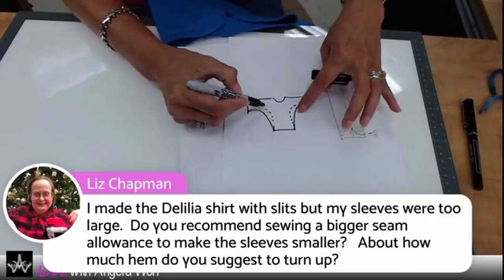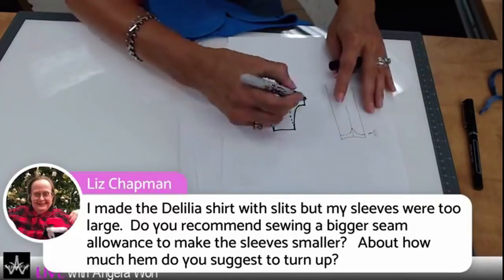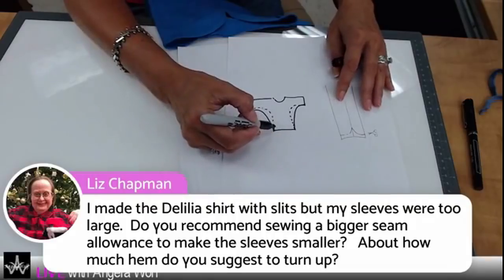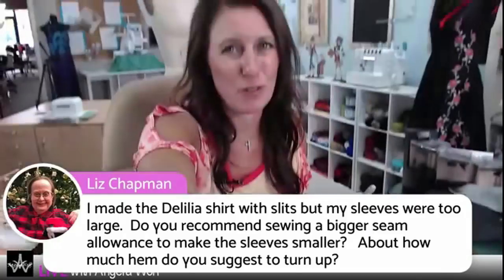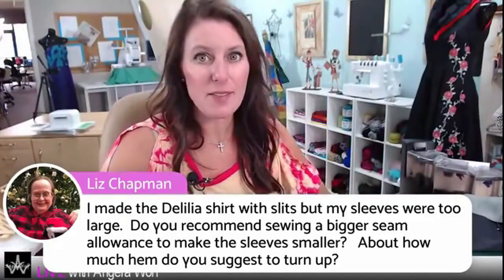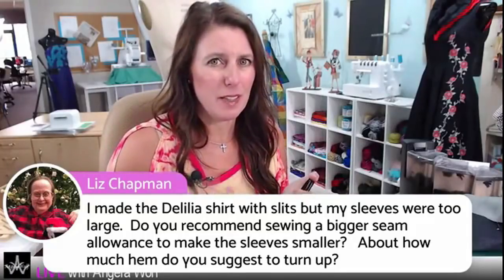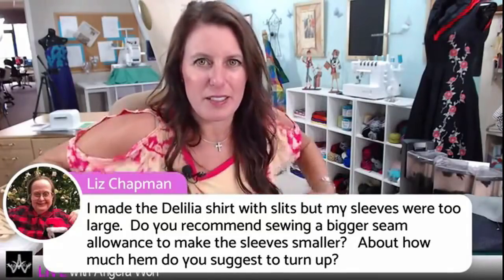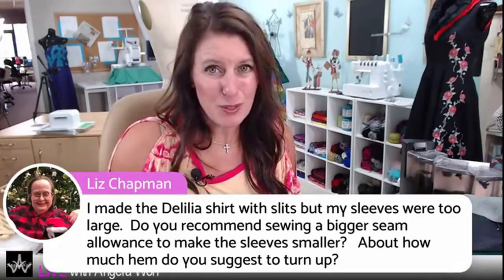So it might not necessarily be the entire seam allowance. Now if the entire top is too big, then go ahead and just cut a size smaller, or too small. It really depends on how tight your fabric is. And as far as the fit down below, it really depends. I've taken mine in. I usually take mine in about an inch, because I like it to be tighter, and then I can just pull it up. So if you want it looser, you can make it looser.